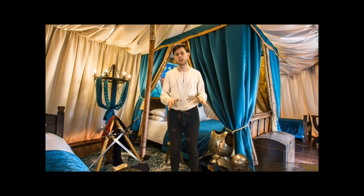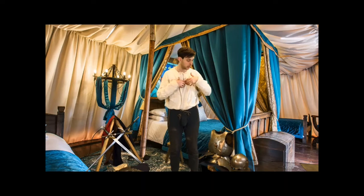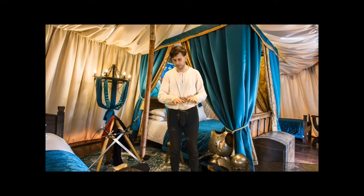This sort of armour, with its condition, there's lots of dents in it and things like that. It's a little bit rusty here and there. This would probably be for a man-at-arms or a very low-status knight. So not affording too much, but enough to equip themselves handsomely for battle.